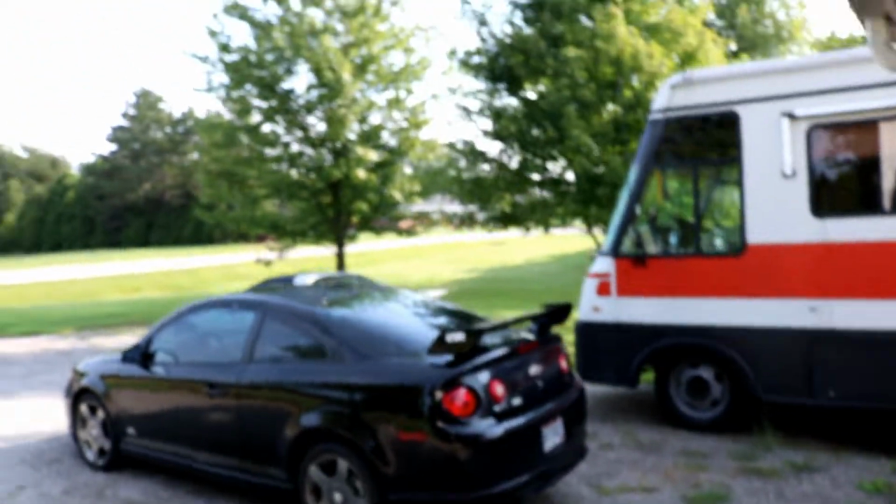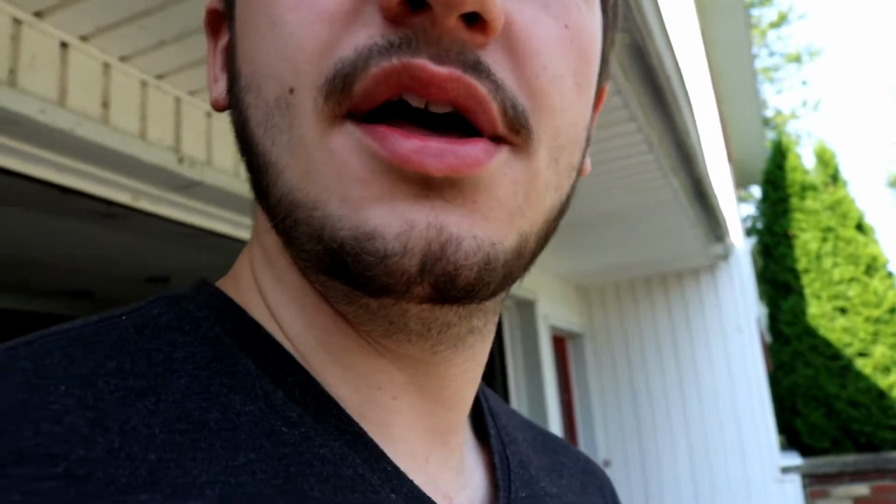The Cobalt is here now, the Firebird's right over there. But like I was saying before, I already did the whole thing. Same rolls as the Firebird, and pretty much praying to God I can hold traction. So let's get this started up.